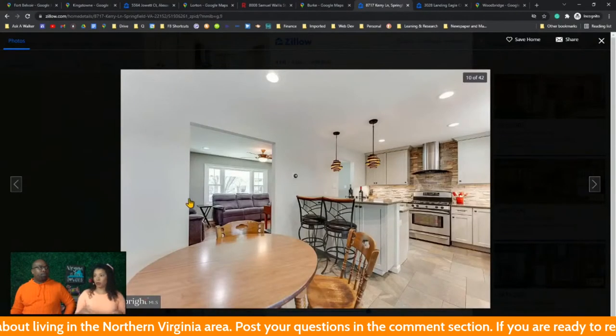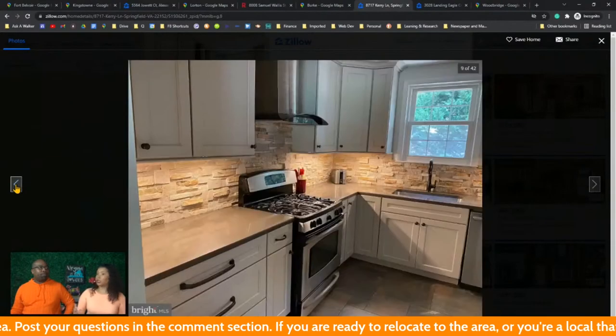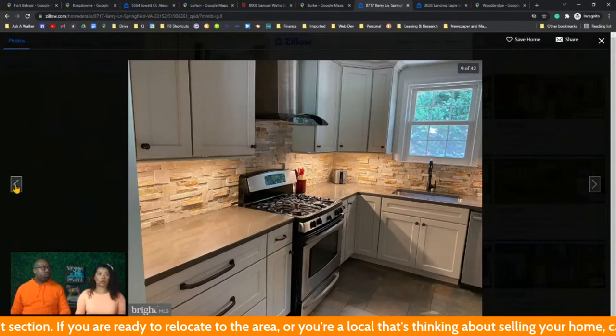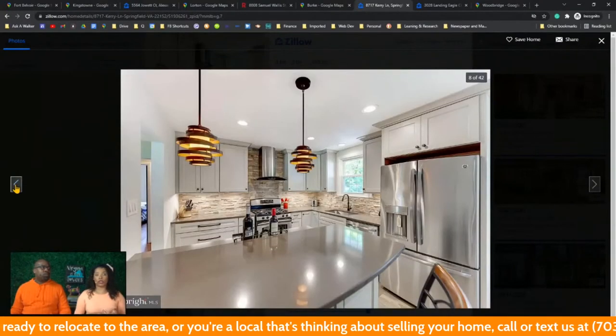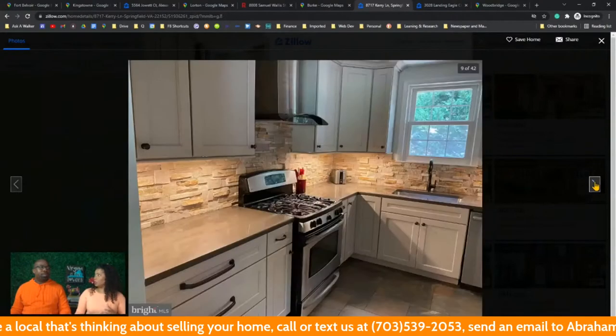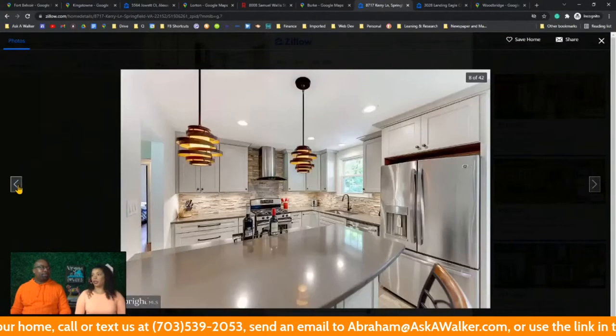So you can decide, would I prefer to have a single family home, although it may be a little bit older, I'll get more space and also the bonus yard space, or do I prefer something that's a little bit newer? Most of those townhomes in Kingstowne and Lorton were built in the mid to late 90s up to the early 2000s. So you're really trading off on the age of the property and the size of the property.